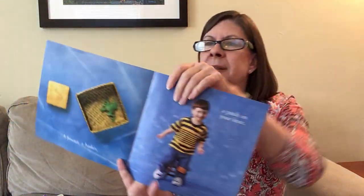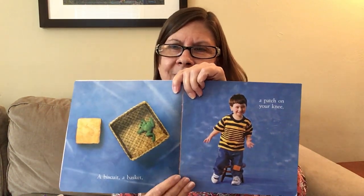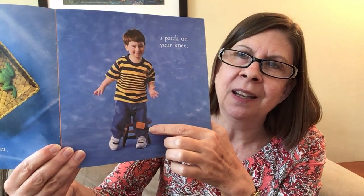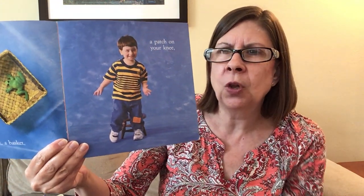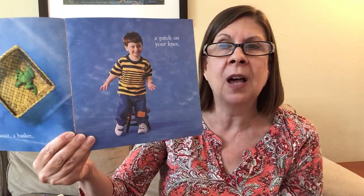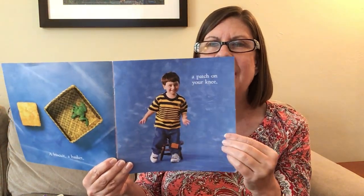What is square? A biscuit, a basket. Those are square shaped. Oh, excuse me. And a patch on your knee. Sometimes if people get a hole in their clothes, especially sometimes we get holes in the knees of our pants, you can put a little square piece of cloth, a patch, on it to cover it up. So that boy has a patch on his knee.